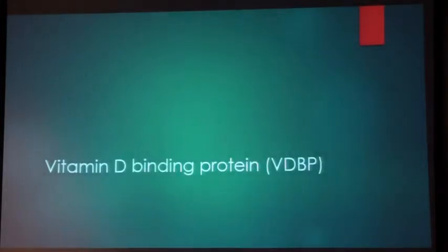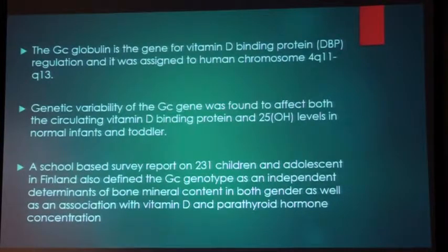The vitamin D binding protein is a GC globulin, the gene for vitamin D binding protein regulation, and it was assigned to human chromosome 4q13. Genetic variability of the GC gene was found to affect both the circulating vitamin D binding protein and the 25 hydroxy level. And a school-based survey reported that in children and adolescents in Finland, the GC genotype was an independent determinant of bone mineral content in both genders, as well as having an association with vitamin D and parathyroid hormone concentration.